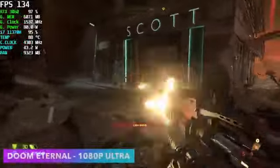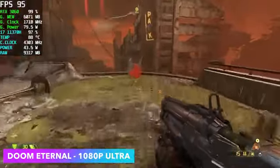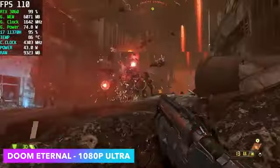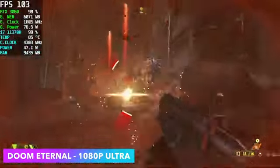Next up, we've got Doom Eternal, 1080p ultra settings, and this is one of those games that just works. I mean, it's a really well optimized game. We're getting an average over 100 FPS at ultra settings, and we could probably go up to Nightmare even with the way it's set up right now.